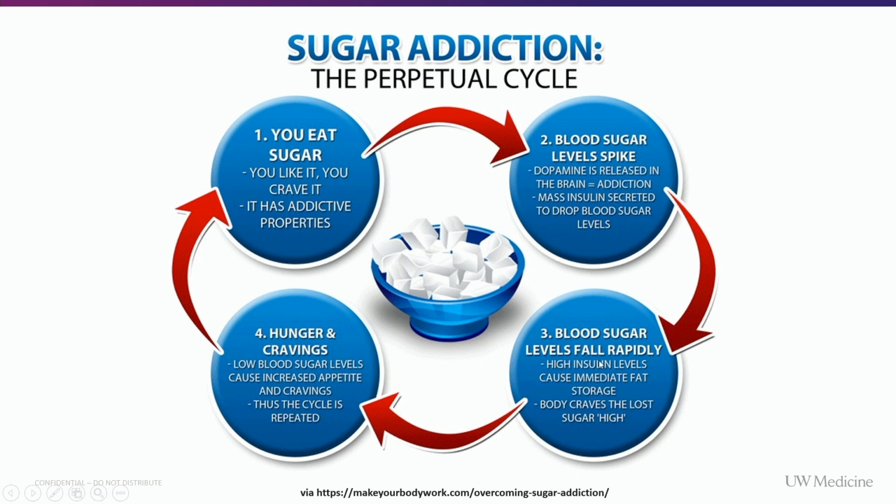So when that blood sugar falls rapidly, those high insulin levels can cause a lot of fat storage because they're bringing that sugar out of the bloodstream as rapidly as possible. And then our body craves that lost sugar high, and those cravings lead to increased appetite. And then again, we repeat this cycle because of that.